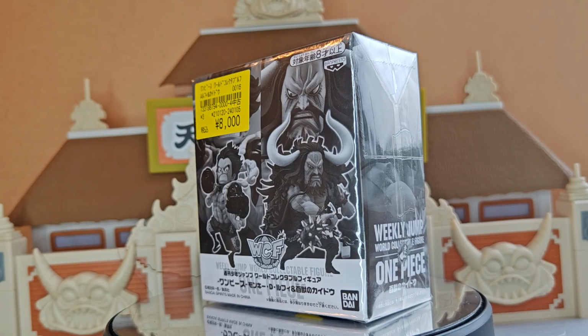It's a special send away 2-pack of Gear 4th Luffy and Kaido of the Beast Pirates, of course Emperor Kaido. That's him in his human form, which is very cool. Now you see that this costs 8,000 yen.